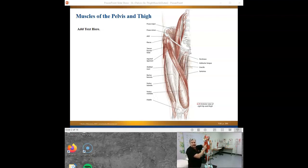I love it. Miss Felix Osuna. What are the 5 muscles found in the medial compartment of the leg? Adductor brevis, adductor longus, adductor magnus, pectineus, and gracilis. Cool. Thank you, ma'am.